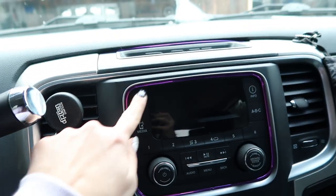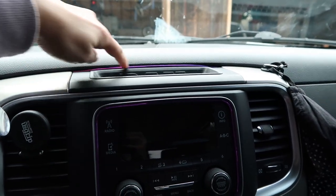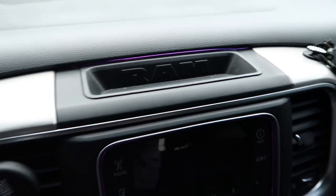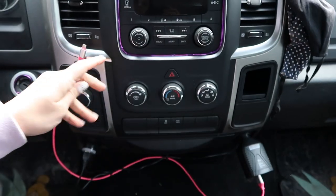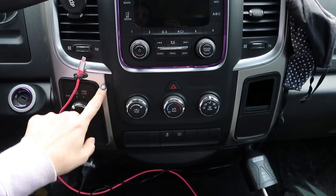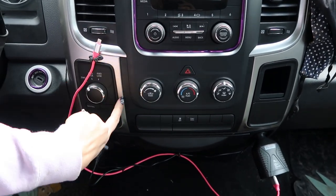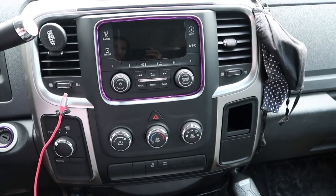And then also around the stereo, and I had a little extra piece left over, so I just did it up here by the Ram sign. Now I wanted to do all in here, and I was gonna order more to do more, but I couldn't get it in there. I guess these are too tight of joints to push in the little strip, so I'm gonna pass on that.